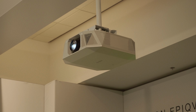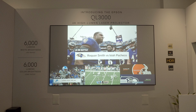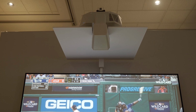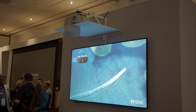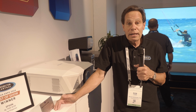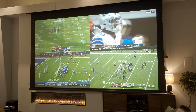The QL3000 at $14,999 is a 6,000 lumen version, so same case, but a step-down model. Also with the 32-bit, like the QL7000, it's got the new QZX processor with dynamic tone mapping, and these projectors basically are bringing great images into living spaces.